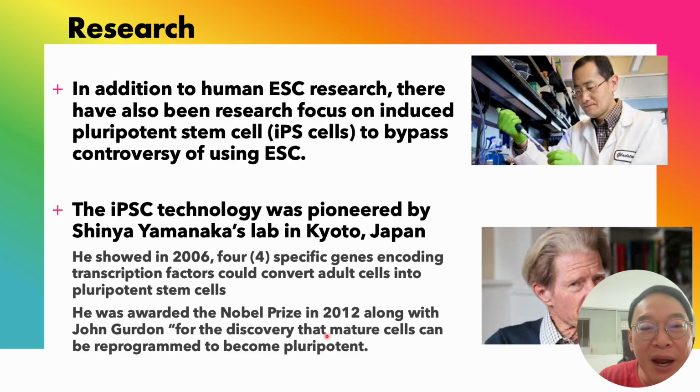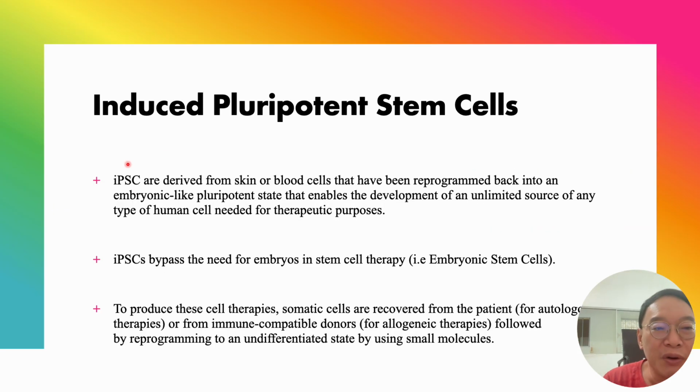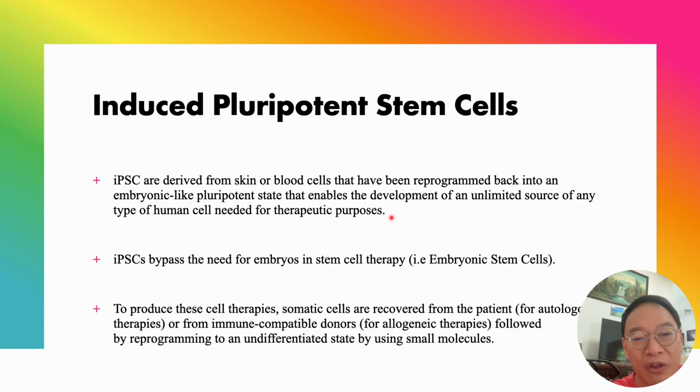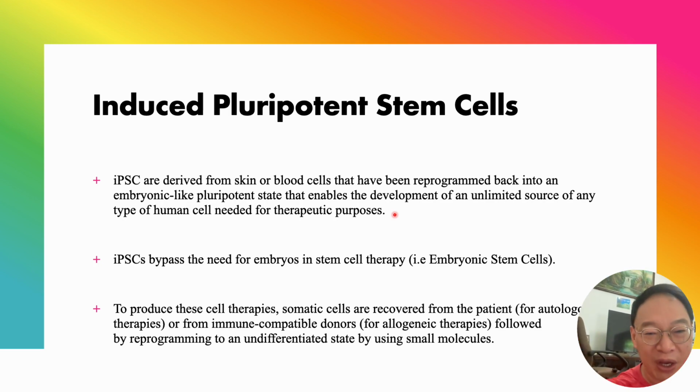And he was awarded the Nobel Prize in 2012, along with John Gurdon, for the discovery that mature cells can be reprogrammed to become pluripotent. So induced pluripotent stem cells are derived from skin or just 20 to 50 mL of your blood. They can reprogram it back into embryonic-like pluripotent stem cells that enable the development of an unlimited source of any types of human cells needed for therapeutic purposes. So we can reprogram your adult cells back into the embryonic stem cells from when you were in an embryonic state in your mother's womb, right? So iPSC bypassed the need for embryos in stem cell therapy.